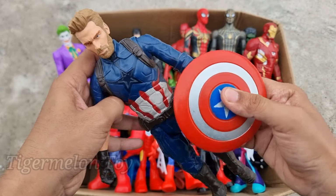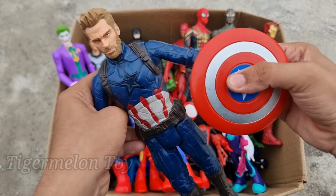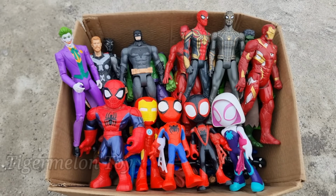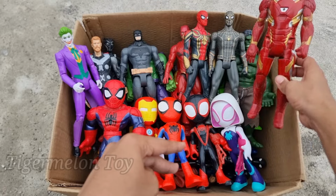Wow, guys, Captain America is a really amazing superhero. Look at this very cool, amazing tough shield, guys. This is a very cool superhero, Captain America. Wow, he's very cool. Wow, he's so amazing. Now, who is next, guys? Let's see who this one is.